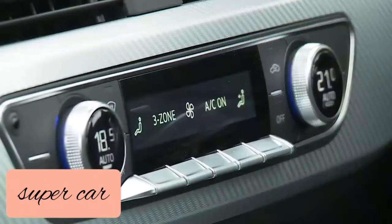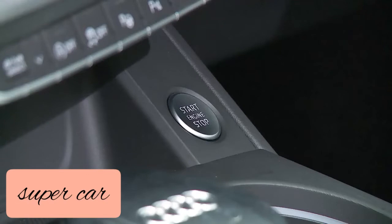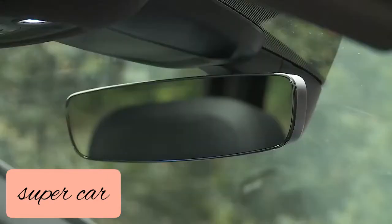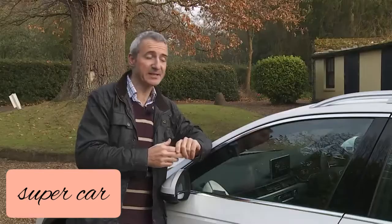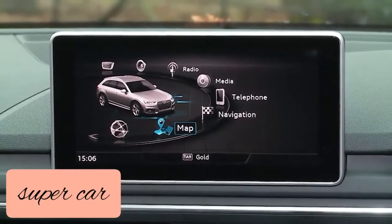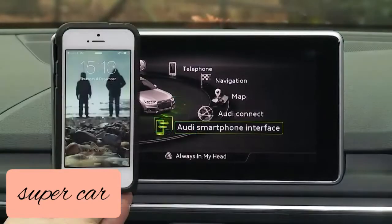Inside, there's three-zone climate control, a keyless go push-button starter, cruise control with a speed limiter, an auto-dimming rearview mirror, and plenty of media connectivity. Now, this comes courtesy of the standard MMI infotainment setup that allows you to access features from your smartphone via the 7-inch fascia colour touchscreen using the Apple CarPlay and Android Auto systems.